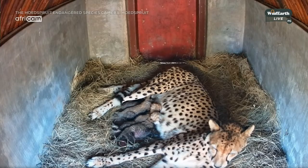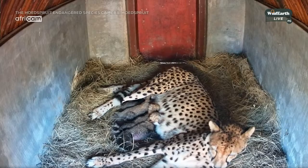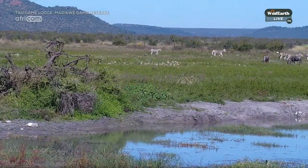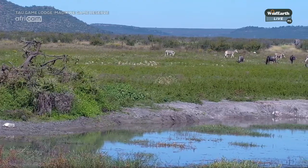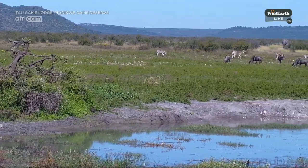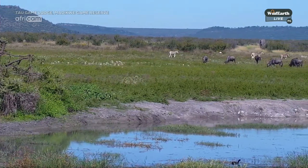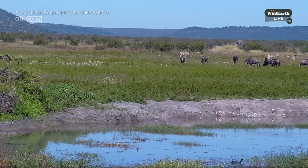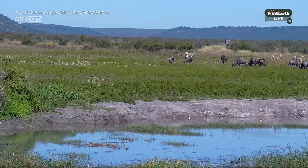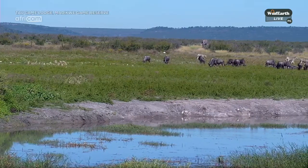Alrighty, so our little cheetah cubs aren't doing too much. Let's head across to Tau and see what other activity we have at the waterhole at Tau in Madikwe. So welcome back to Tau Game Lodge over in Madikwe, South Africa. Looks like we've got still our red-knobbed coot. Sorry, my attention always goes to the birds first. But anyway, we've got a nice little breeding herd of blue wildebeest.